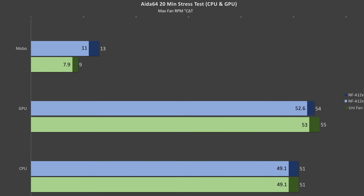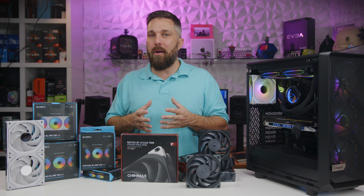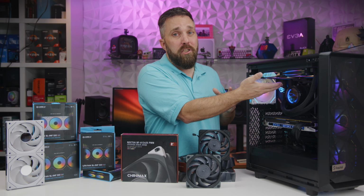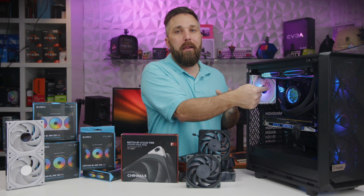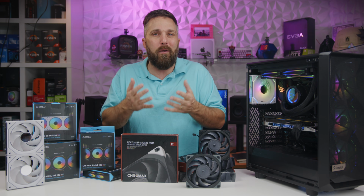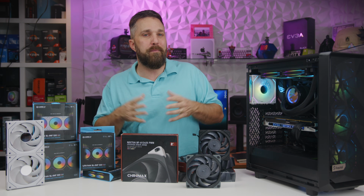Now, about that seemingly big advantage the Uni fans seem to have in VRM cooling, it's actually a byproduct of the loss of static pressure with the radiator fans. A good amount of air is basically bouncing off the radiator and back through the fan blades directly onto the VRM heatsink. In this typical gaming PC with an 8-core CPU operating at about 90 watts, not a big deal. We saw the temps didn't suffer, but if you increase the heat load, then the loss becomes more significant.